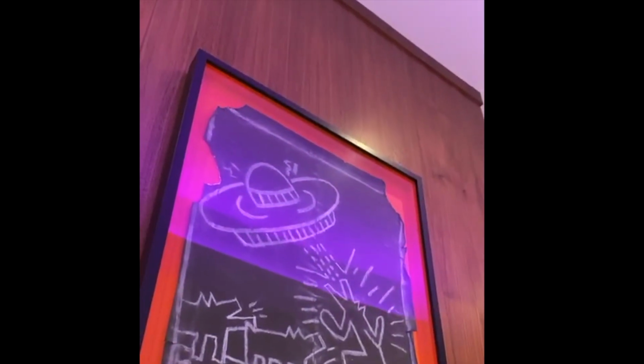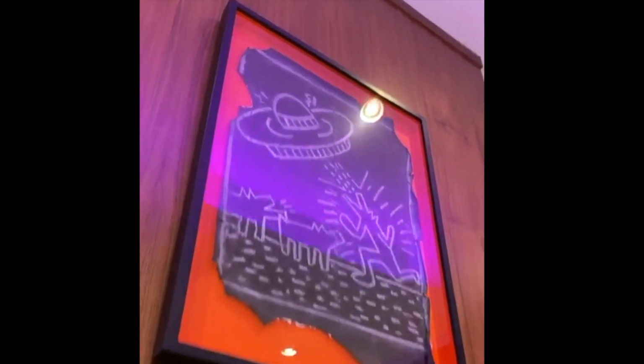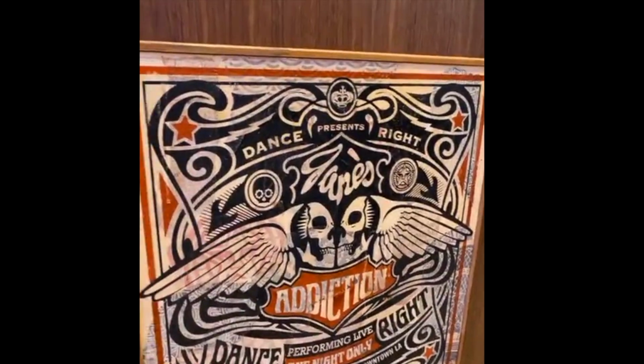And this is super cool. Shepard made this for me, just for my band. He did. Dude, I need one. I'm gonna call Shepard. That's dope. Yeah, but that's the only one.